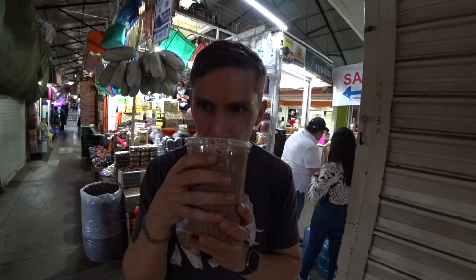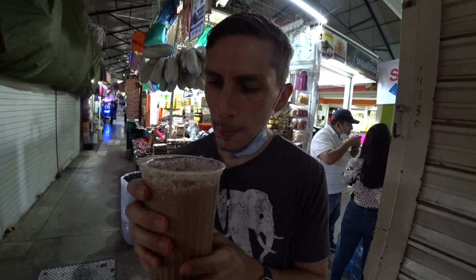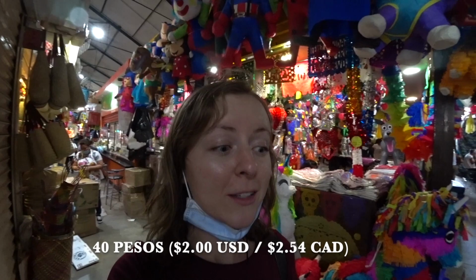But it still tastes as good as usual to me. Feels good on the throat. I was so thirsty. Me too. And this is 40 pesos for this gigantic thing. I don't even know how big this is. Like a liter and a quarter, liter and a half?